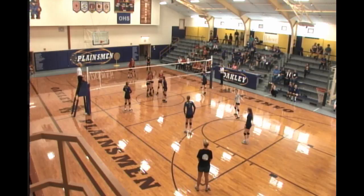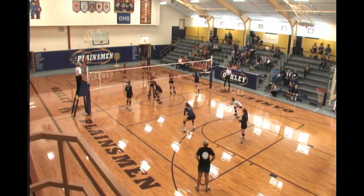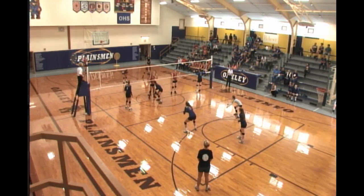Just a little bit after 4 o'clock here, and it's about 90 degrees inside and out. It's a little bit cooler in here, but we're up to the top of the building, so it's a little bit warmer than it is on the floor.